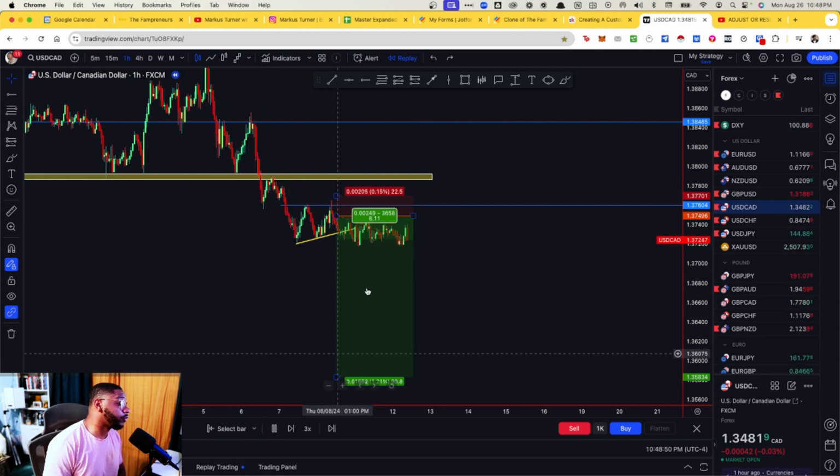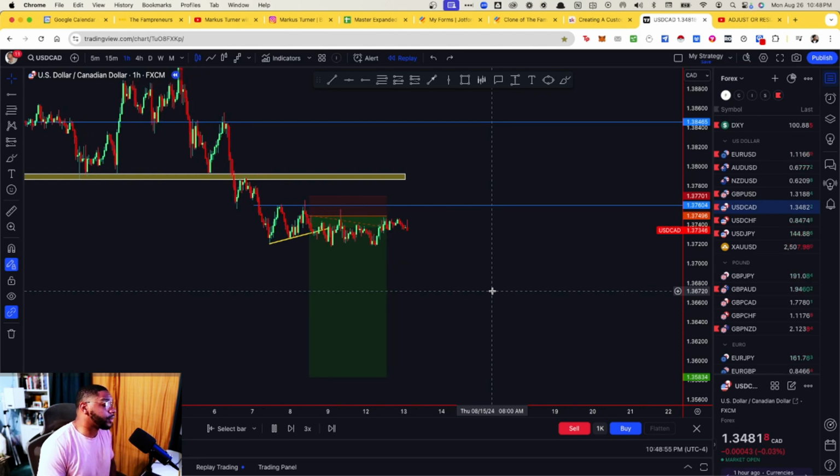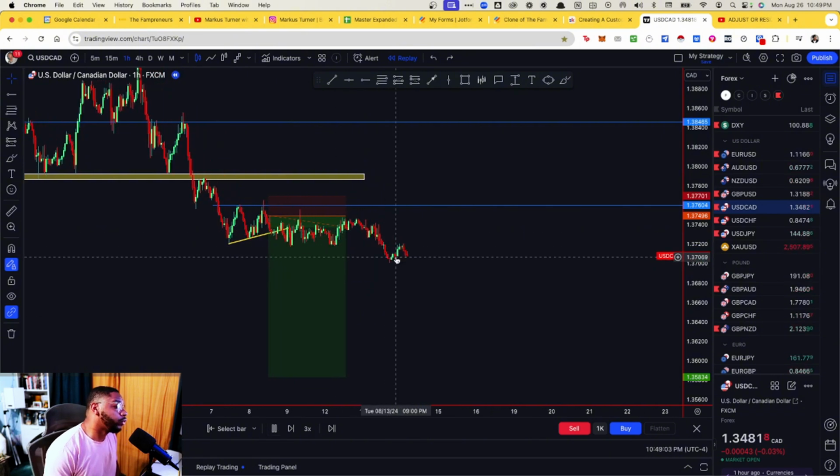I was getting a bit frustrated, or not frustrated, but a bit worried, because I did see it starting to range. It started actually ranging and all that. It didn't really move, and then it moved. And I was like, yeah, we trailing it to break even.